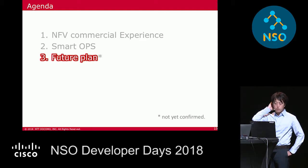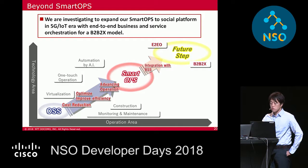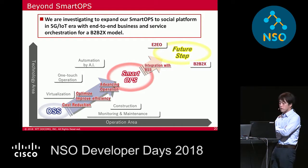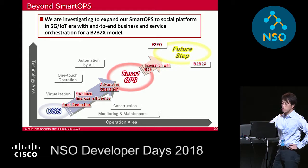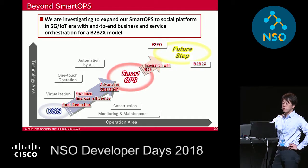So finally, I will talk about the future plan. Smart OPS, which we explained in today's session, focuses on Docomo internal operation transformations. In the future plan, I will talk about how OSS should evolve in the 5G and IoT era in order for carrier networks to provide value to society. The keywords are the business model of B2B2X and end-to-end orchestration.